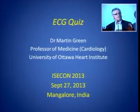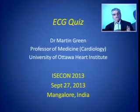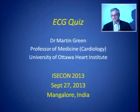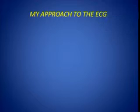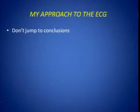And I guess what I want to prove to you is it's not over your head. You have to have a method of looking at it. And when you do that, it works. So let's start off with my approach to the ECG. So this is rhythm analysis, especially for complex rhythm ECGs.